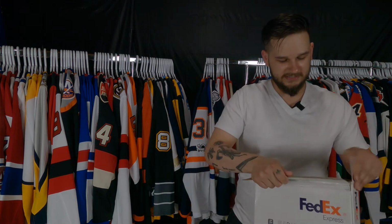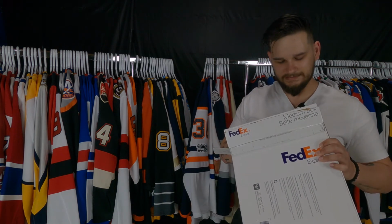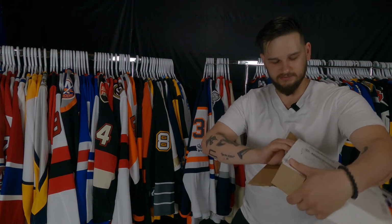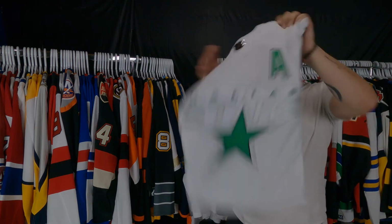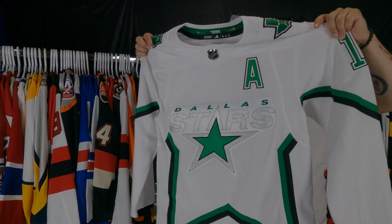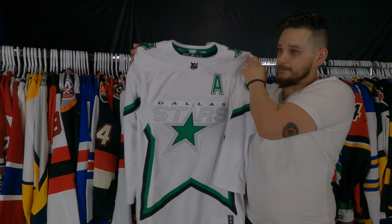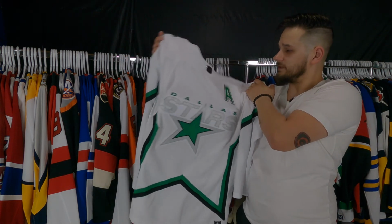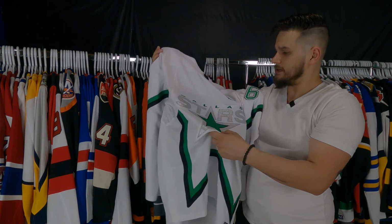Oh, there it is. Now this jersey, I truthfully, well, let's just open it here. Bam. The Dallas Stars reverse retro, and that looks pretty well done. Yeah, I wasn't going to get this jersey. I wasn't a fan of this jersey. I'm not a fan of this jersey, really.